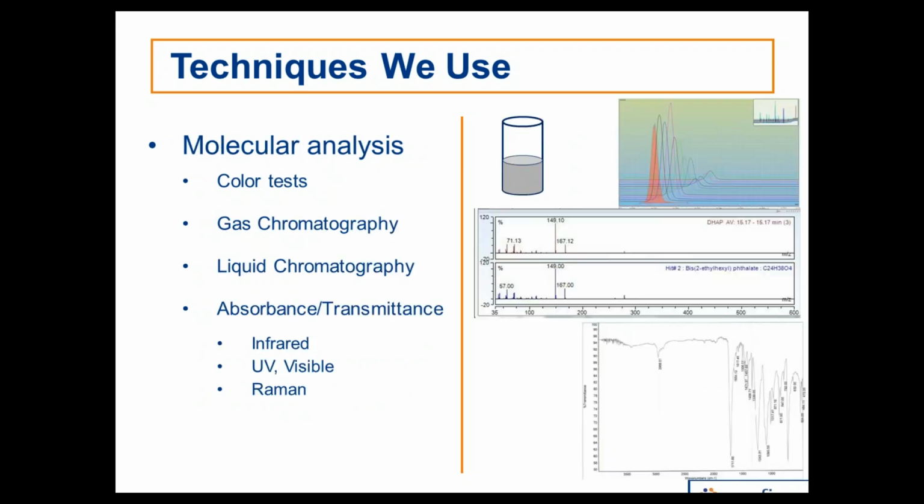With respect to molecular techniques, sometimes we use color tests. For example, a simple color test for an aldehyde is called the Tollens test, where you mix it under the right reaction conditions with silver ion in solution, and the silver ion will plate out to neutral silver, and silver metal will plate, and you'll see a shiny mirror appear. So that's a very simple color test.